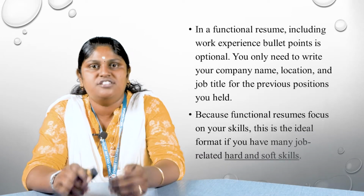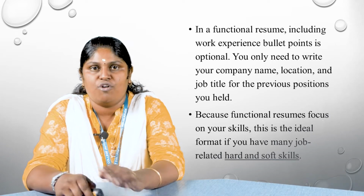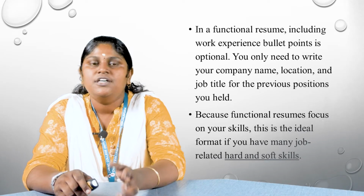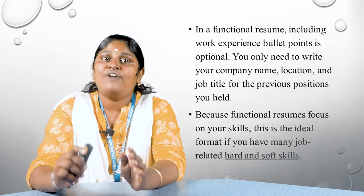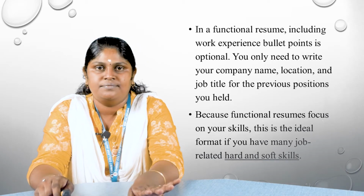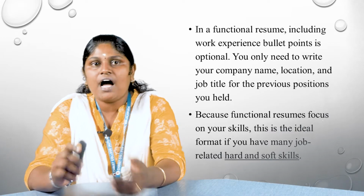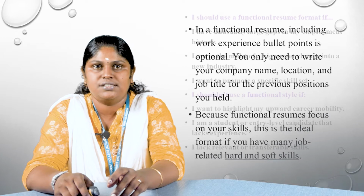And a functional resume includes work experience in a bulleted form. Okay, then you only need to write your company name, location and job title for the previous position you held. Because functional resumes focus on your skills. That is very important. Functional resumes focus on your skills. And this is the ideal format if you have job related hard skills and soft skills.